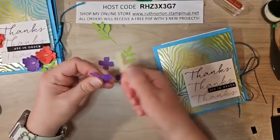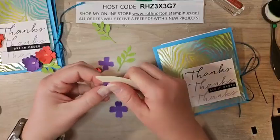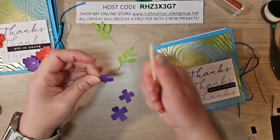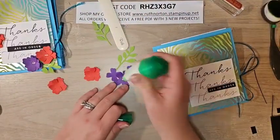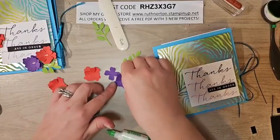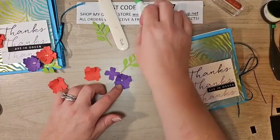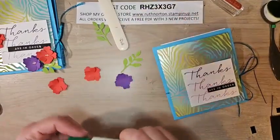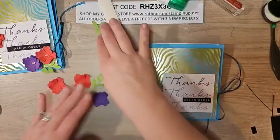So for my Gorgeous Grape ones, I have 2 of the small ones, so we're gonna really layer up this Gorgeous Grape flower. Once the glue is dry, and you can use glue dots too, you can really fluff up those petals a little bit more. So I'm gonna stick one on here, like that, and then we're gonna stick another one on here, just like that. Okay, and once that glue is dry, I'll fluff the petals even more.